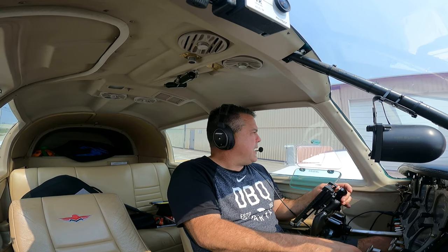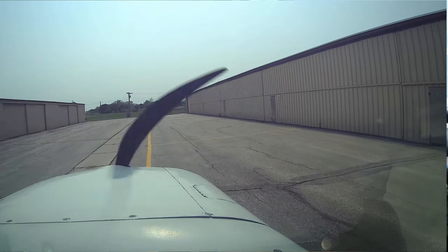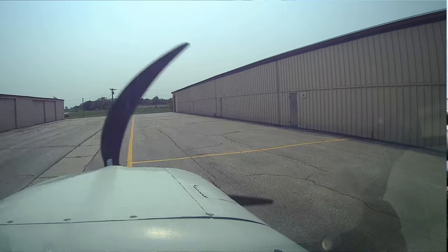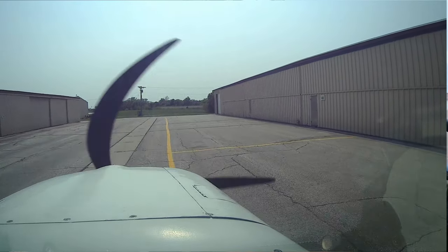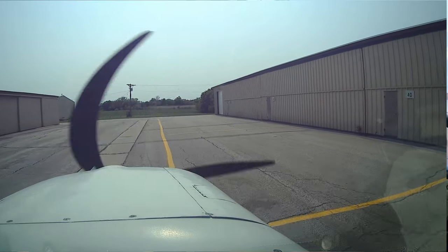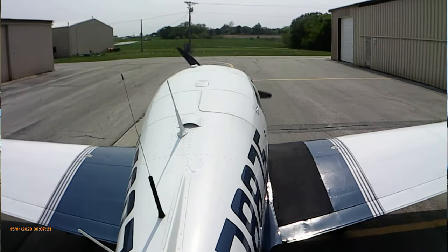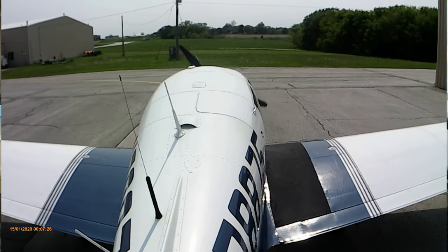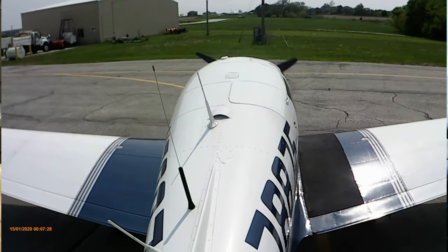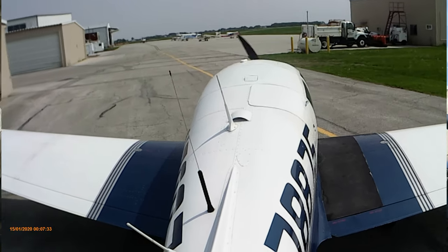Ames traffic, Mooney 875 is taxiing to runway 13 from the hangars, Ames. All right, 23. Wow, such a good day to be flying today. Clear skies, low winds. Should be good to go all the way to Keokuk. We got 136 nautical miles, so it's going to be kind of a long-haul trip, but we'll get there, we'll get some fuel, and we'll go up the river. So we'll do a run-up up here.